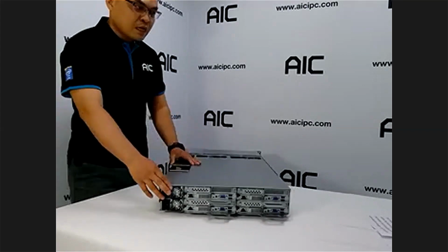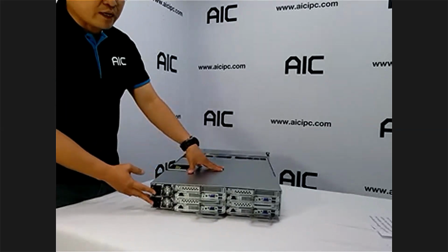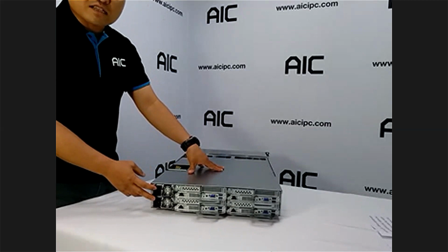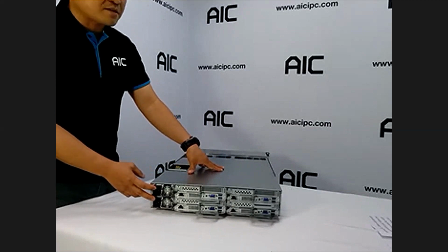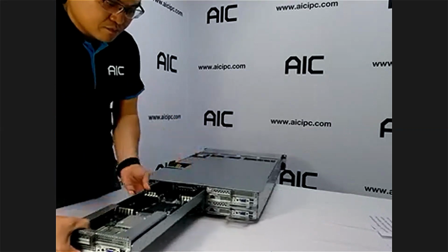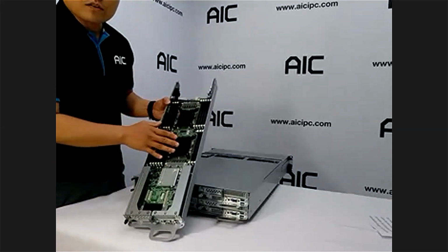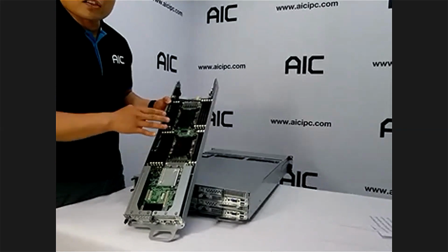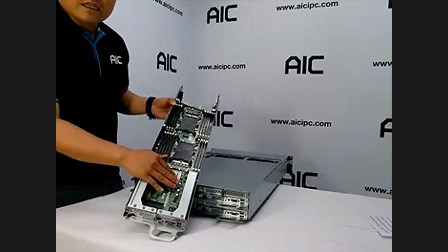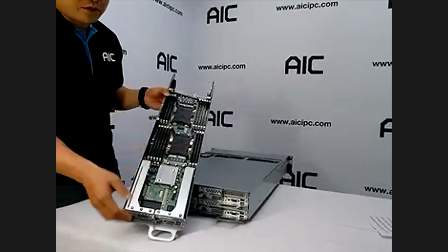Okay, and let's go to the rear window. Here is the redundant power supply. We have 2 kinds of redundant power supply. One is 1,600 watts. The other is 2,000 watts. Let me pull out one server node for you. Each system supports 2 Intel Xeon Scalable CPUs with 16 memory slots. In each system, we also provide 2 M.2 SSDs here for your OS purpose.